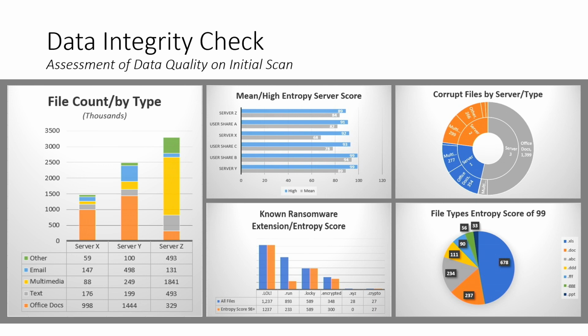Let's look at the data integrity and help analyze this. On the top center there, you could look at the mean or the high entropy score per server. So if you just want a quick look at it, you can point to a server, scan the server, and say, what is the mean entropy score of the content of the server? There are different thresholds here, so if it looks high, or if it's changing and increasing, you know that there may be some issues with it.